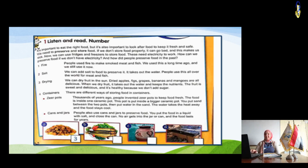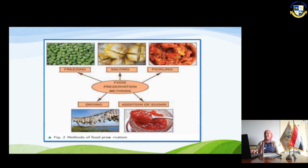If you go to the next slide, you will see some different ways of preserving the food, like freezing. You see the first picture, freezing peas. The green peas, we can put it in the freezer to keep it fresh for a long time. Salting, to put a lot of salt on the vegetables, like the lemon, the pickled lemon. And pickling like cucumber.